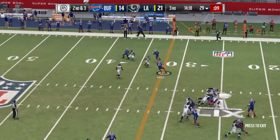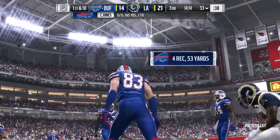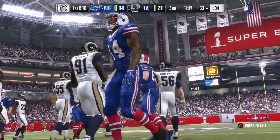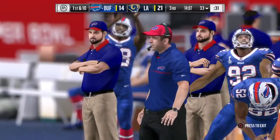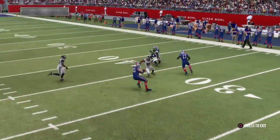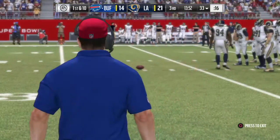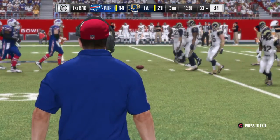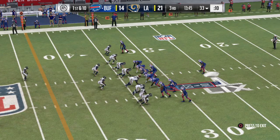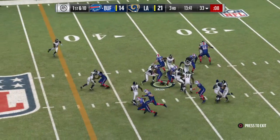Now they'll throw here, out of the gun. It's a short one here, complete to the tight end. It's a gain of 4 there, and it gives him a new set of downs. And the offense lining up 1st and 10. And they'll go on the ground.